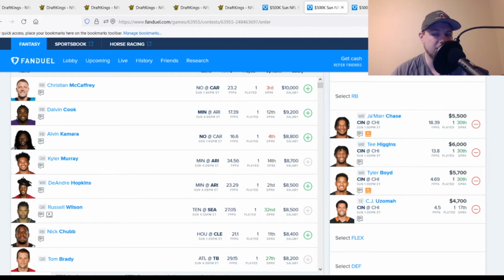I expect most people to be going after Ja'Marr Chase, chasing Ja'Marr Chase once again. So T. Higgins is somebody that I'm definitely looking at. Tyler Boyd, probably not as much on FanDuel just because half-point PPR scoring over there, and he's $200 more than Ja'Marr Chase on FanDuel instead of being cheaper than him like on DraftKings. So I think you could definitely stack Ja'Marr Chase and T. Higgins together in this game if you want to. T. Higgins definitely makes a lot of sense to me if you're trying to get off of that Ja'Marr Chase chalk.